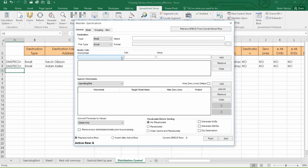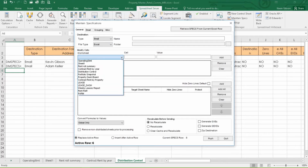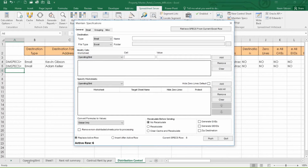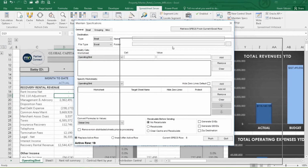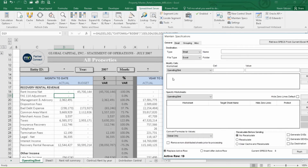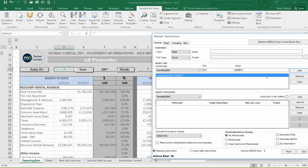Modification of cells. Notice in the drop-down list here, that's all the tabs in this workbook. So you can select what you want to modify. I want to select that operating statement, and I'm going to click on that tab because that's going to allow me to modify parameters. If I move this panel out of the way, I'll expose those. And all I'm going to start doing is making a reference into the parameters I want to update. So if I want to send out my Boylston Street address, I can.